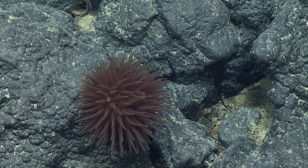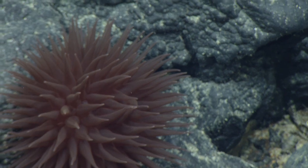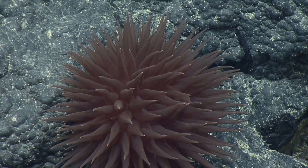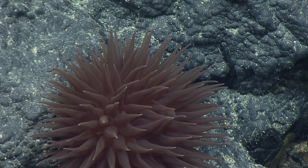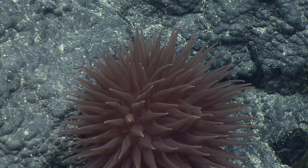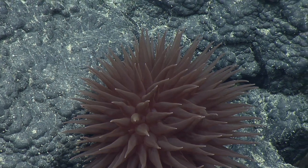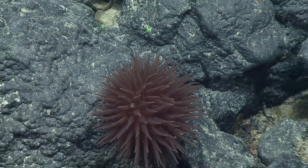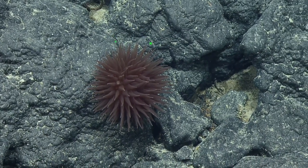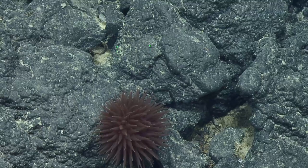It does have frosted tips. I think it's Relicanthidae. No, it's not Relicanthidae, I think it's a little too short. Detail the other way. There it is. Come out and show the whole thing. There's a little tube down in that collapse off to the right too, see that? Oh yeah.